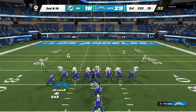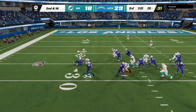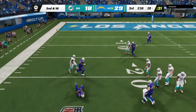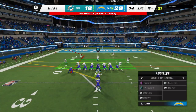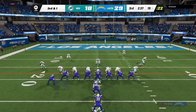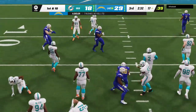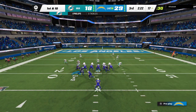Third quarter now from SoFi Stadium. Here's a 2nd and 10. Now a toss running left, Eckler. And he'll get this down close to a first down at about the Dolphins' 19-yard line. Heavy set out there on 3rd and 1. They'll try to pick up the first with Eckler. And he'll get it down this time to the 17. So from the 17 now, here's a 1st and 10.